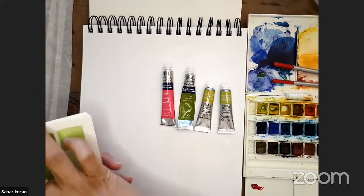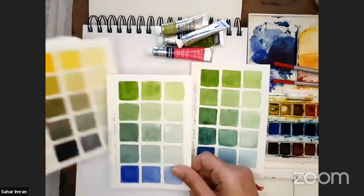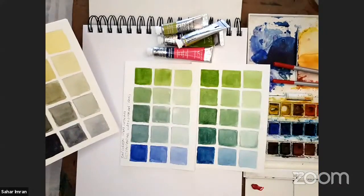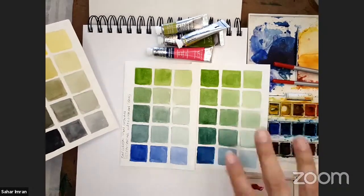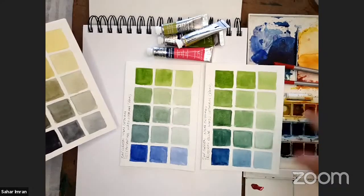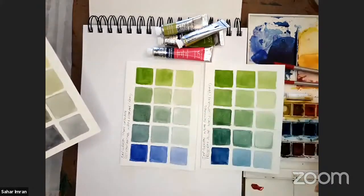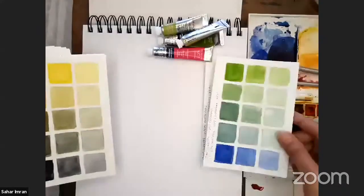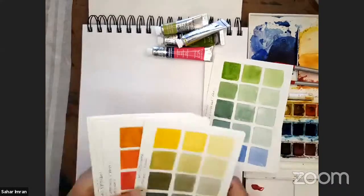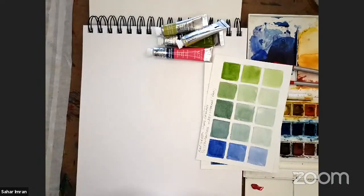I also make myself these charts so that when I'm looking for the correct green, I can just quickly look at these and see which colors I should be mixing. So this is sap green and Prussian blue, and all the various shades and tones that I can get from these two colors. This is sap green and ultramarine. So I just look at these and see which ones I want for my painting at the moment.